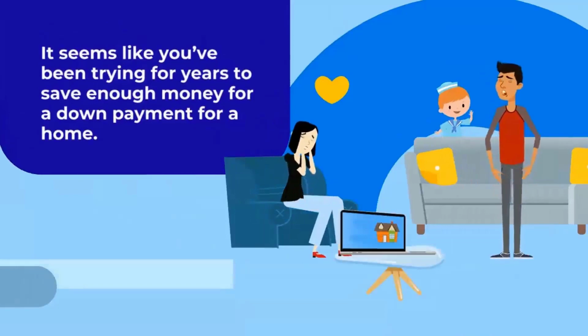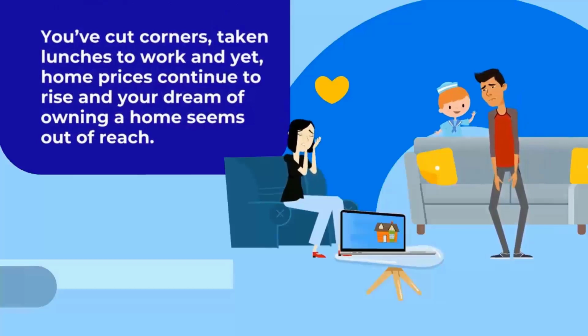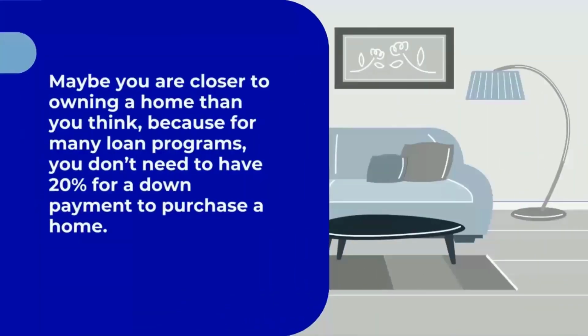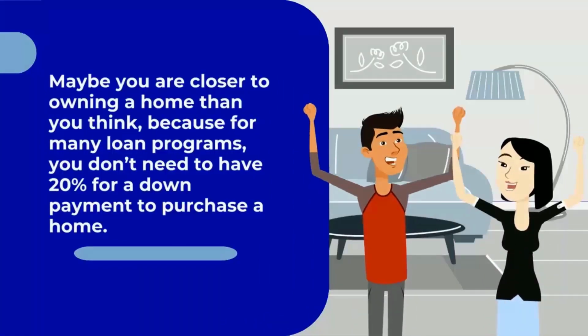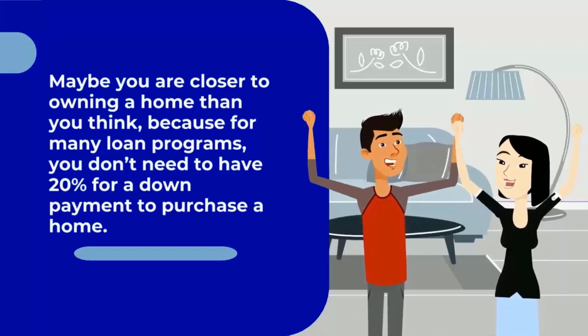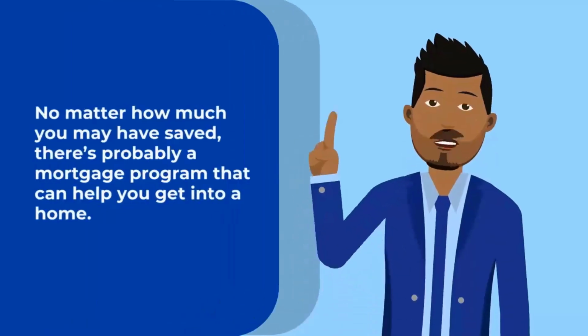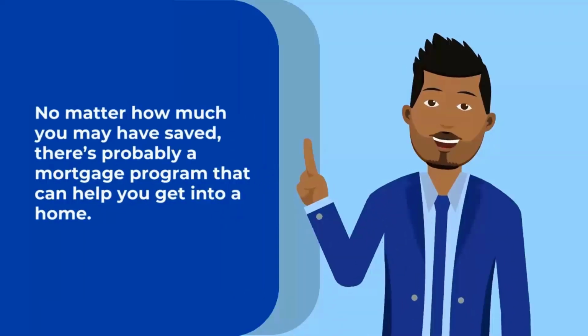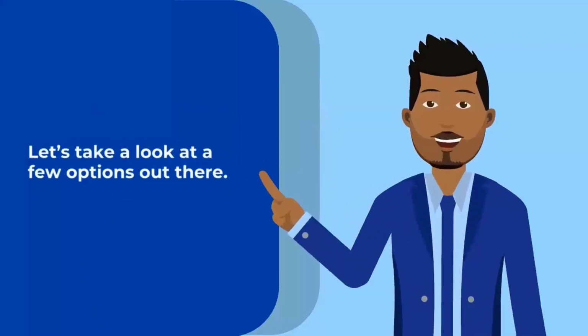It seems like you've been trying for years to save enough money for a down payment for a home. You've cut corners, taken lunches to work, and yet home prices continue to rise, and your dream of owning a home seems out of reach. Guess what? Maybe you're closer to owning a home than you think, because for many loan programs, you don't need to have 20% for a down payment to buy a home. No matter how much you may have saved, there's probably a mortgage program that can help you get into a home. Let's take a look at a few options out there.